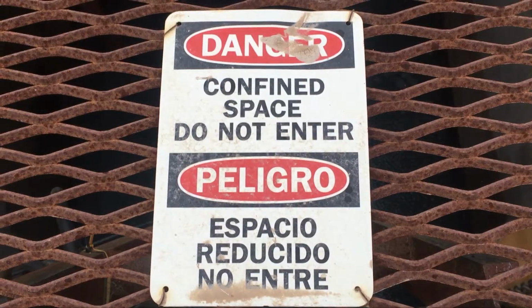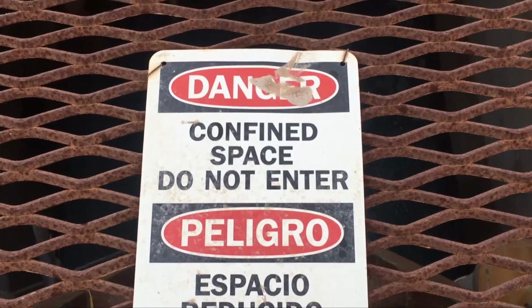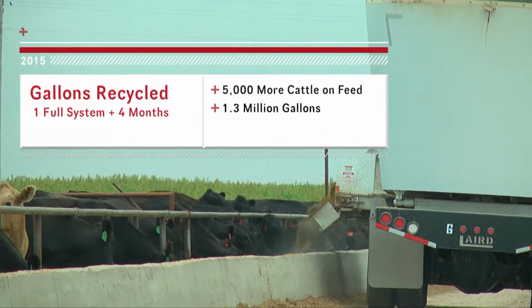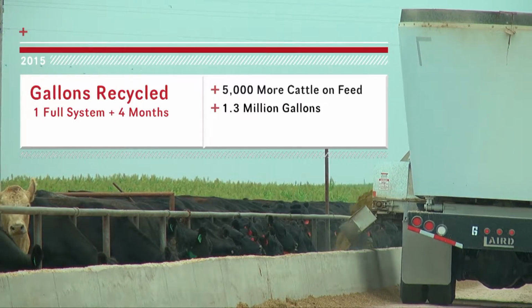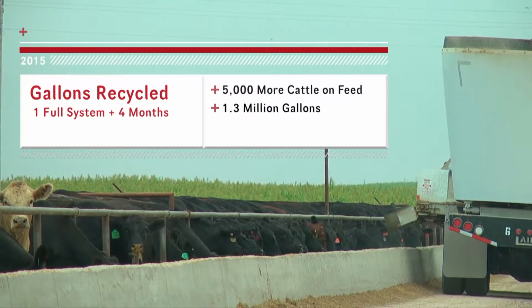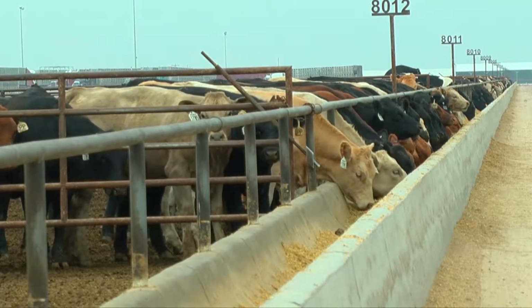In 2015, we only had one full system on, which is 23% of the yard, and the other system on for about 4 months. But in that year alone, we averaged 5,000 head of cattle more on feed. We had an addition in that year as well. And we used 1.3 million gallons less water than the year before, having 5,000 more cattle on feed. So what that equates back to, our 5-year average has been 10.3 gallons per head per day.